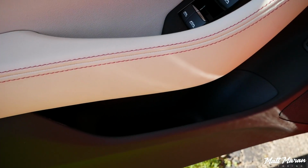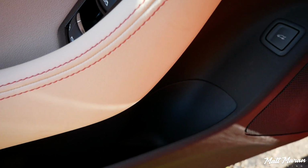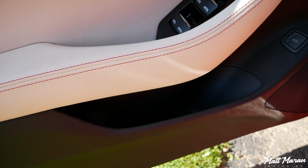As far as storage space here in the CT5, it's average for this type of vehicle, but it's not fantastic, but it's not too bad either. So first off, in the doors here, you have a little pocket with a bottle holder. It's not massive, but it does work, and so nice to have that.